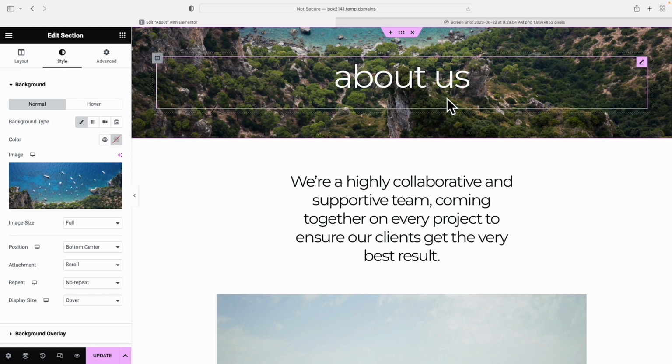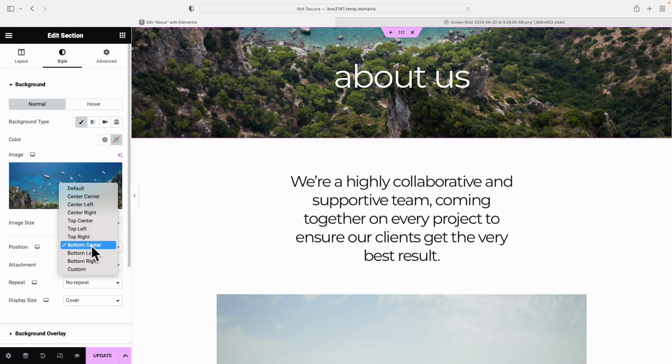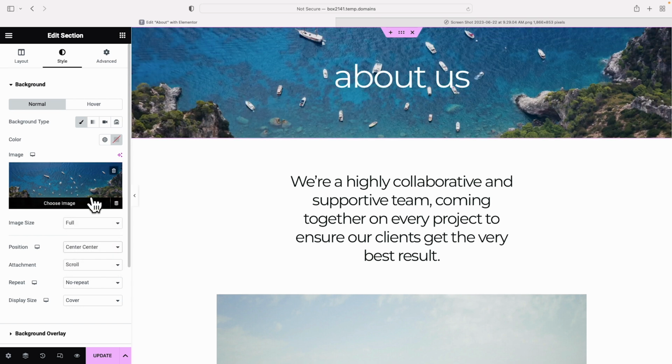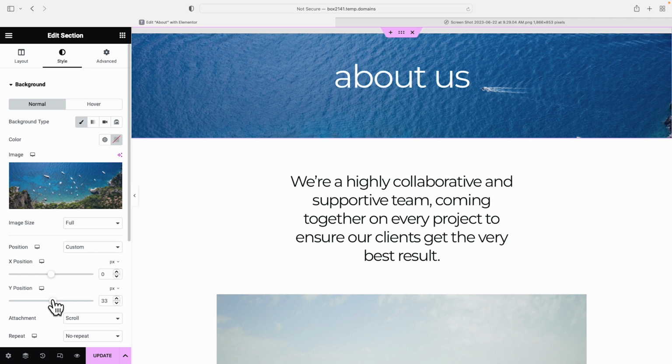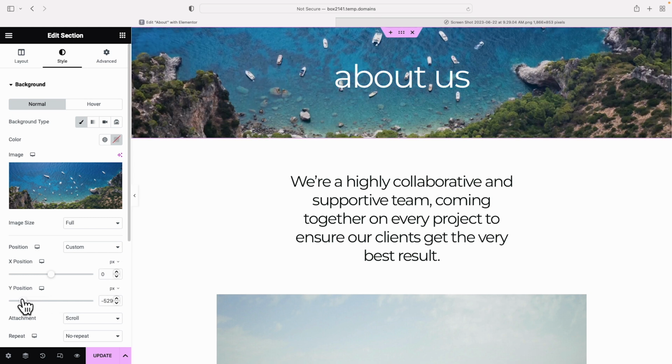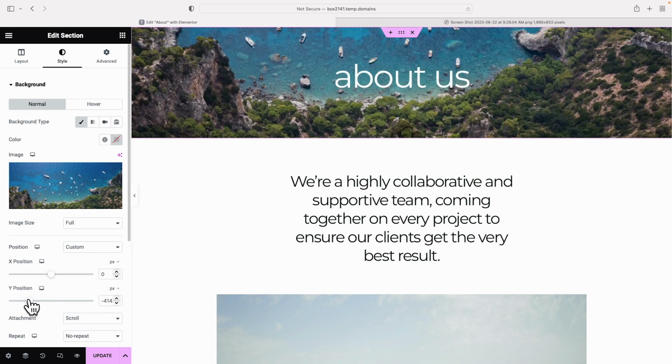But what if we don't like the area of the photo that this is showing? Well, easy to change it. Remember, all we have to do is go to Position. We can play around with these predefined positions, or again, we can just do Custom, and then we can start dragging it. I would do the y-axis because remember that controls up and down. So we can just drag it to wherever looks good to us.